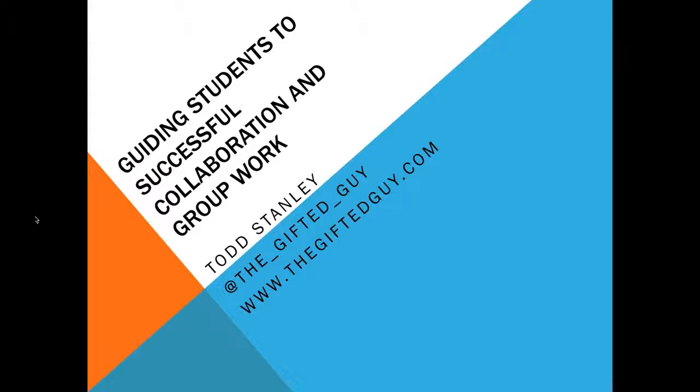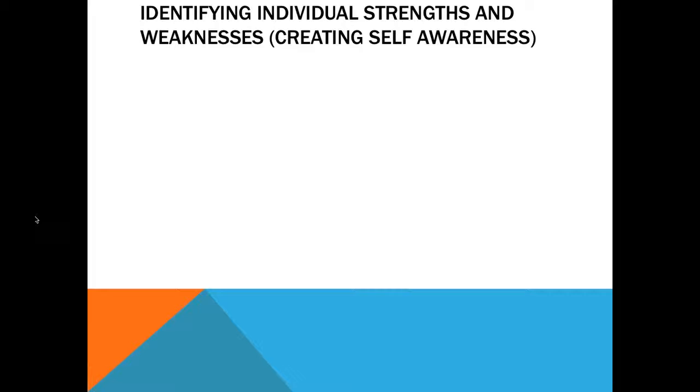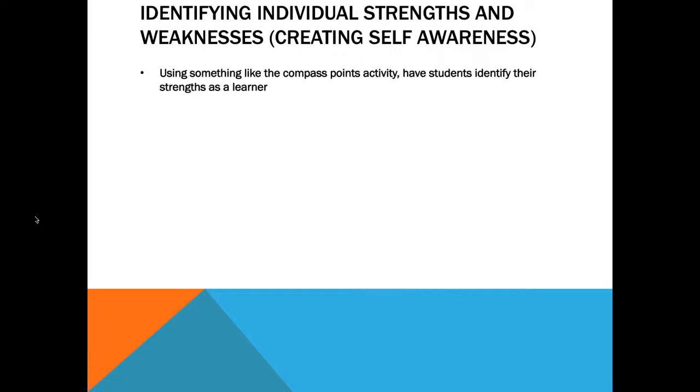So, how do you guide students to successful collaboration? One of the first things I do is have students identify their individual strengths and weaknesses. The idea behind this is that you're creating self awareness. I use different types of strategies. I use what's called a compass points activity, and I'll show you what that looks like as we go along, where students identify what direction they are, which identifies their strengths, and that way you know what type of student you have working in a group.